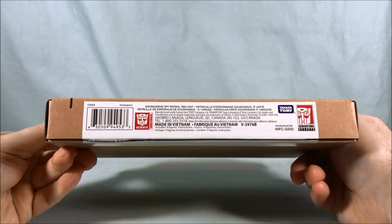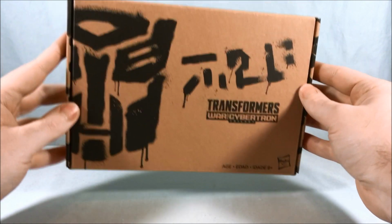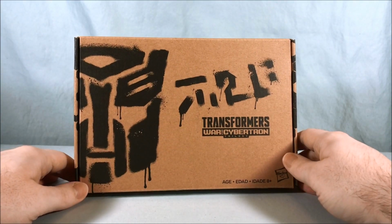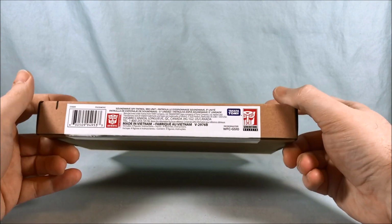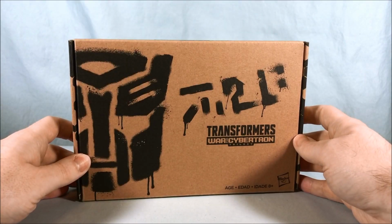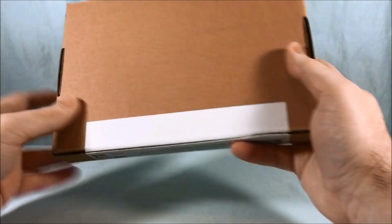Today we are taking a look at the Soundwave Spy Patrol 3rd Unit, which has got to be one of the busiest names I've heard for a Transformers release in recent memory, but here we are. So this is a Generation Selects. This came from Hasbro Pulse. As far as I know, that is the only way to get it. It is a Hasbro Pulse exclusive.